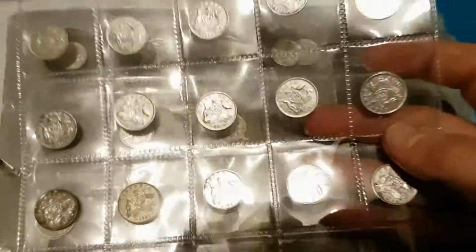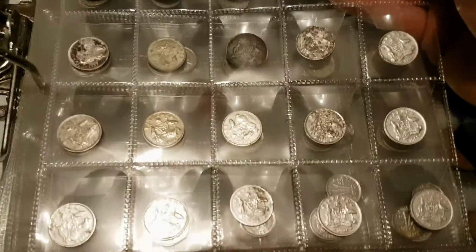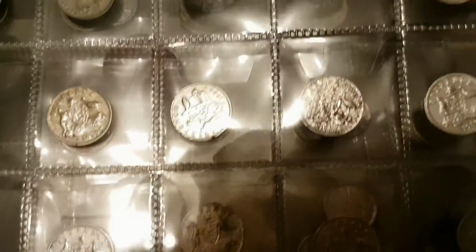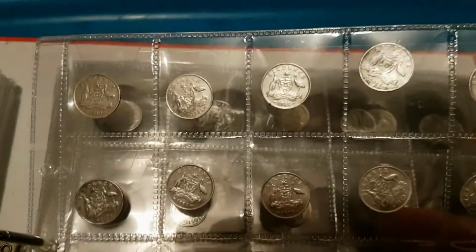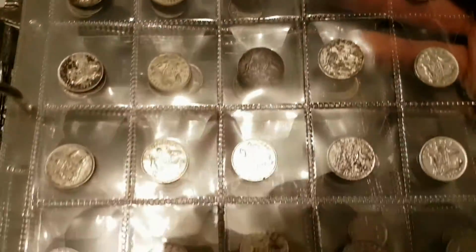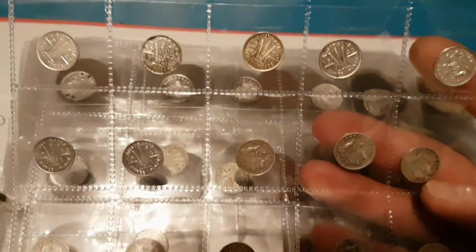Now sixpences, I've found a ton of these. Also threepences as well. But yeah, plenty of sixpences here. I've dug at various parks locally and up in Sydney and other places. Also, I've found a ton more of threepences.